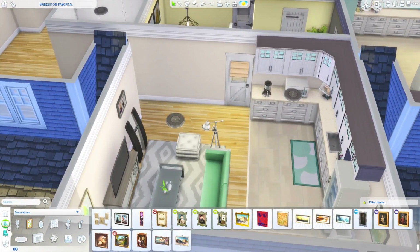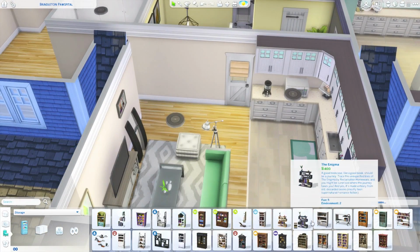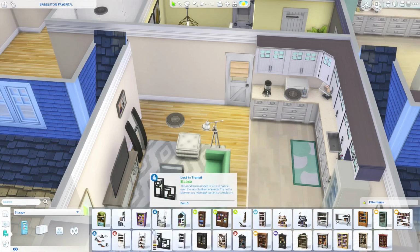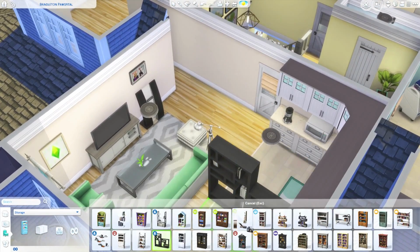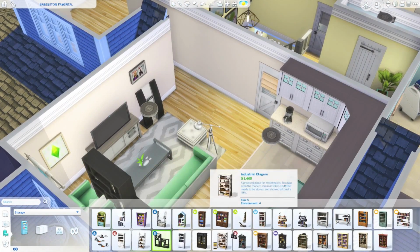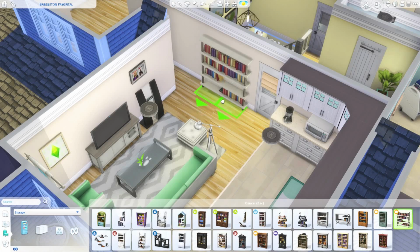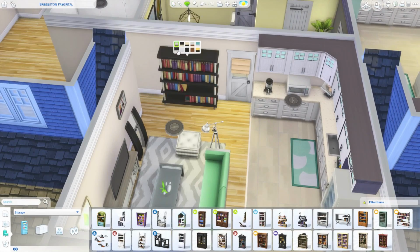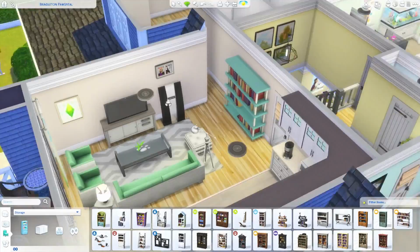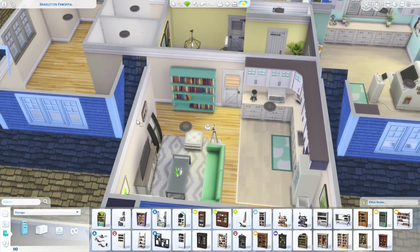Maybe a bookshelf. Yeah, I think a bookshelf might be good. So we can have that over here along this wall and try not to block the entrance to the sleeping area with that. Yeah, I think that's going to be a little bit too big. There was the one that came with Get to Work, I think, yeah, this one. So if we stick that in here, I think they should be able to get back through to the other area. I like that. Yeah, it's nice and colorful. Alright, so go with that.